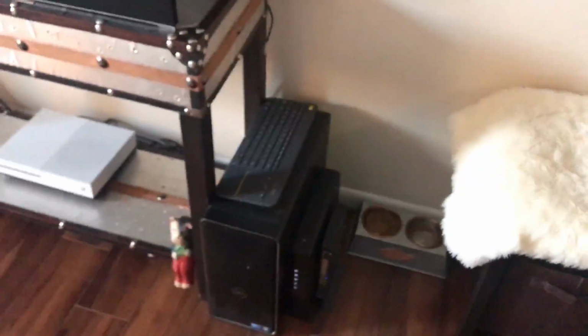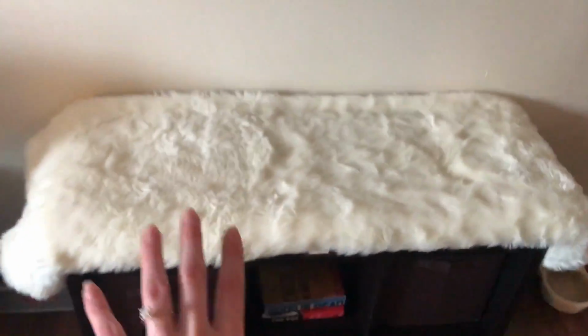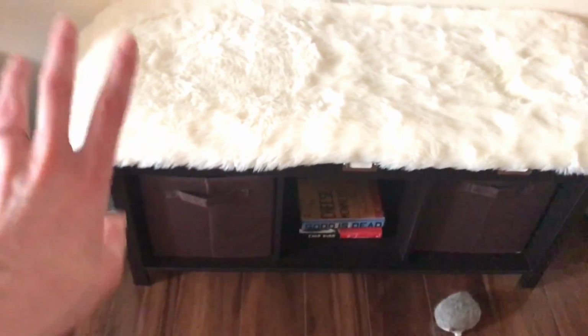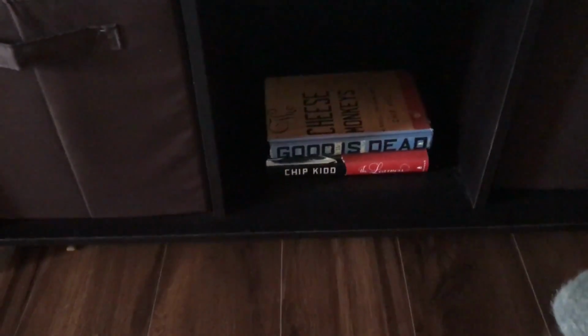This is really Corey's spot. His computer, probably gonna be getting rid of that soon. We have Bemo's little food tray. This is a really cool bench that my mom got for us. It holds a few extra shoes, and then I have these awesome books that one of my close friends gave to me.